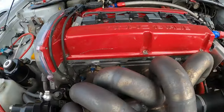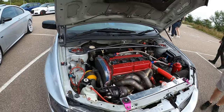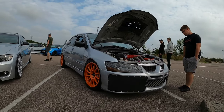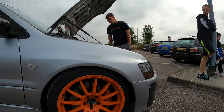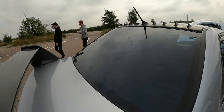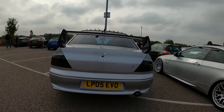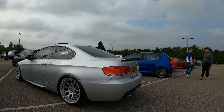Blow off valve and wastegate. Everyone likes it. Did you want to upgrade that box? They come with it. Oh, they come with it, but yeah. You stripped that. Carbon accent. Next another BMW.